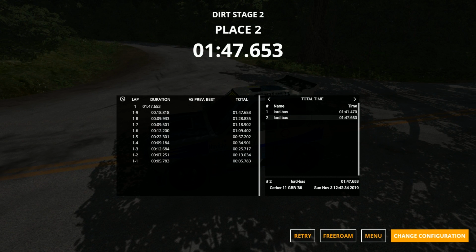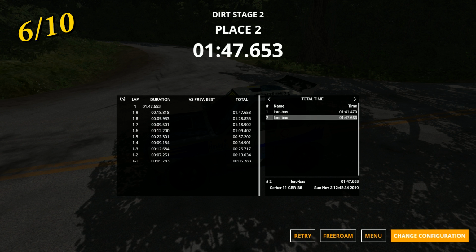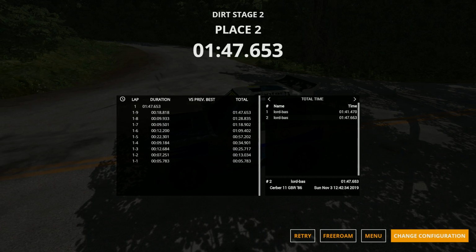Alright, 1 minute 47.653. I'll admit it's much slower than the previous car, and that's thanks to its suspension tune. Everything is perfect in this car, but the suspension loved to oversteer and wrap you around a tree. I struggled too much with this thing to make this lap, and this is really the best I could do with it because it's really scary to drive, unfortunately. Nice work, my friend.